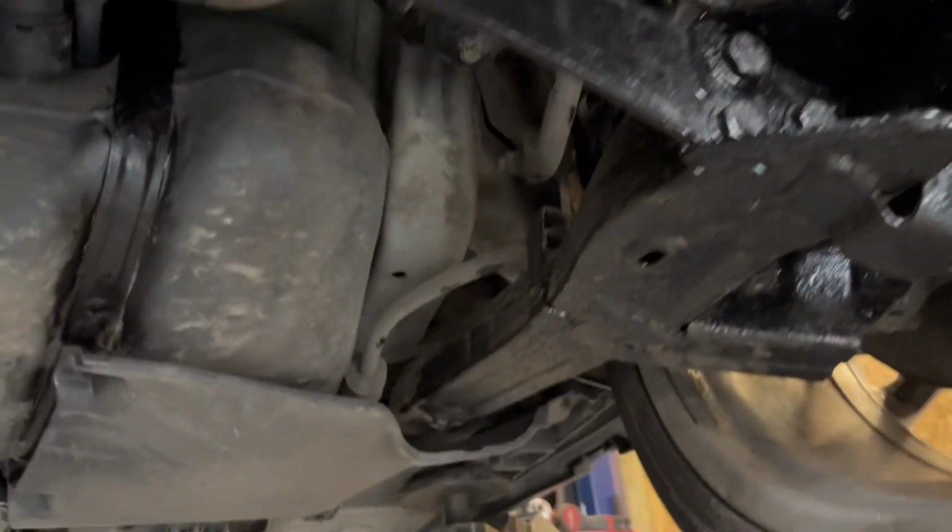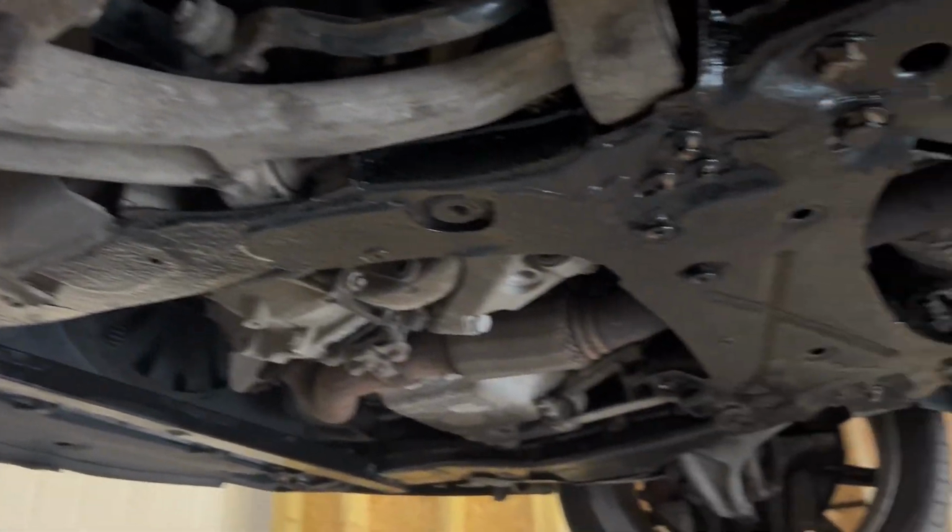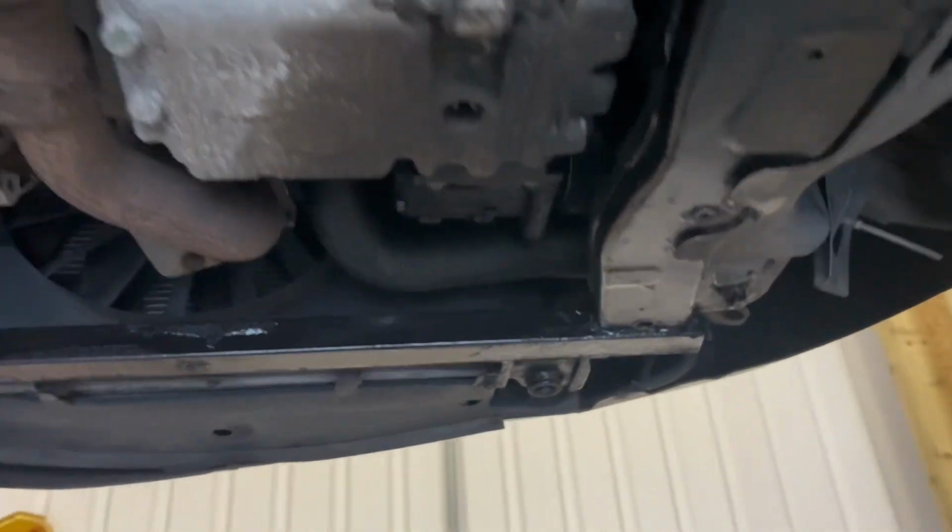Decided to give the underside a bit of a wire brush and then a repaint, make it look a bit prettier. And as my mate said, probably going to need a new exhaust in the future, but that's going to have to wait for the minute. So with all the MOT work done, it's time to give it a good polish.